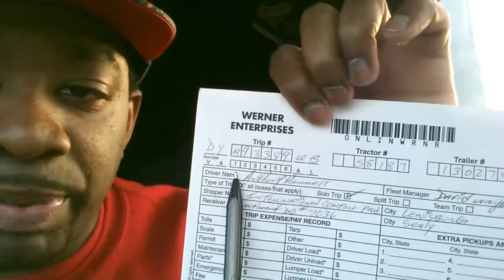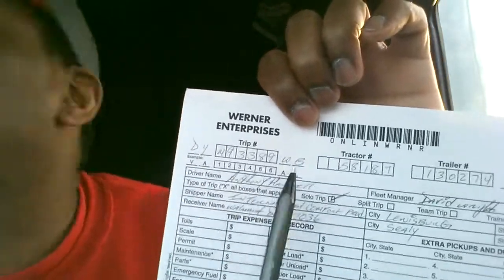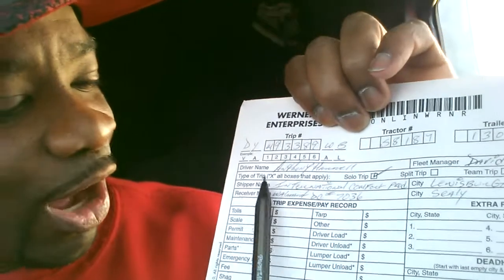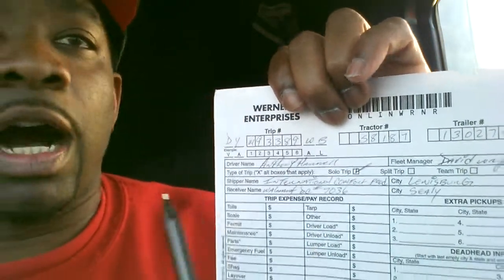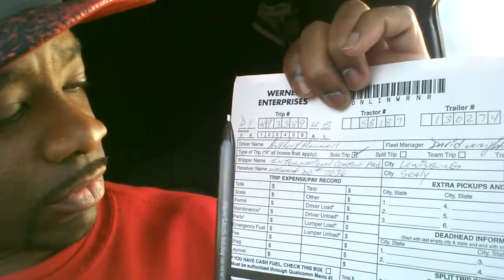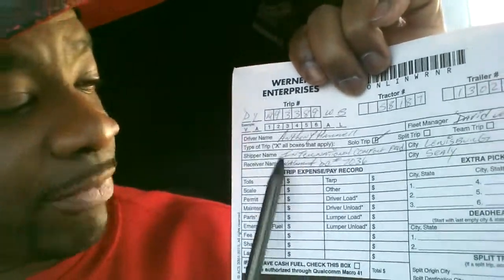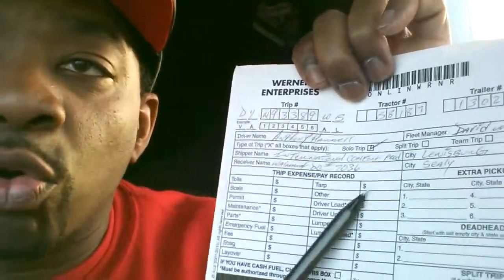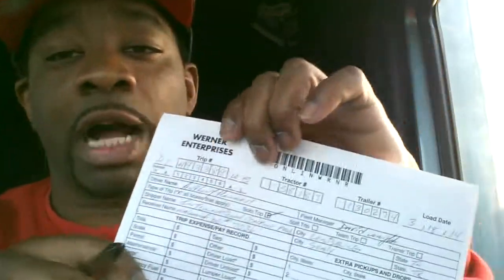Shipper's name is where you're picking up from. The shipper is where you're picking up from. And the receiver is the consignee where you're dropping it off. Receiver is where you drop it. Receiver name is who's taking the load. It's the place you're delivering the load to. Got me? Alright, I know you got me.